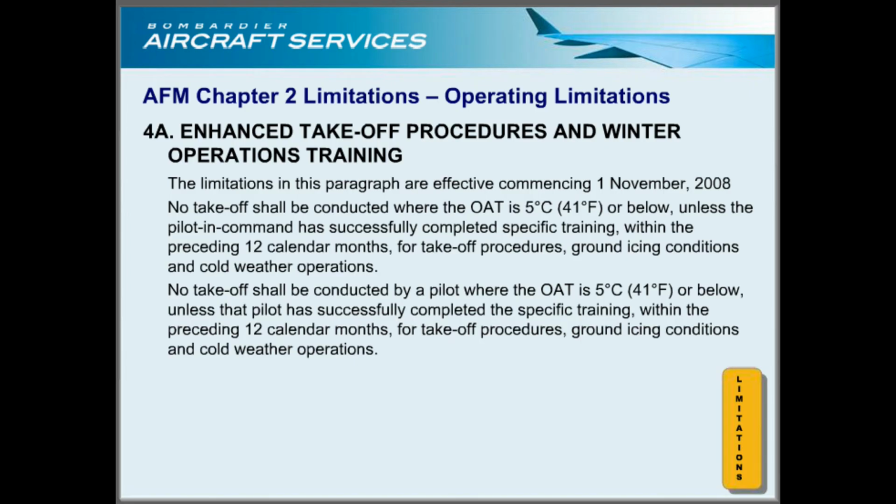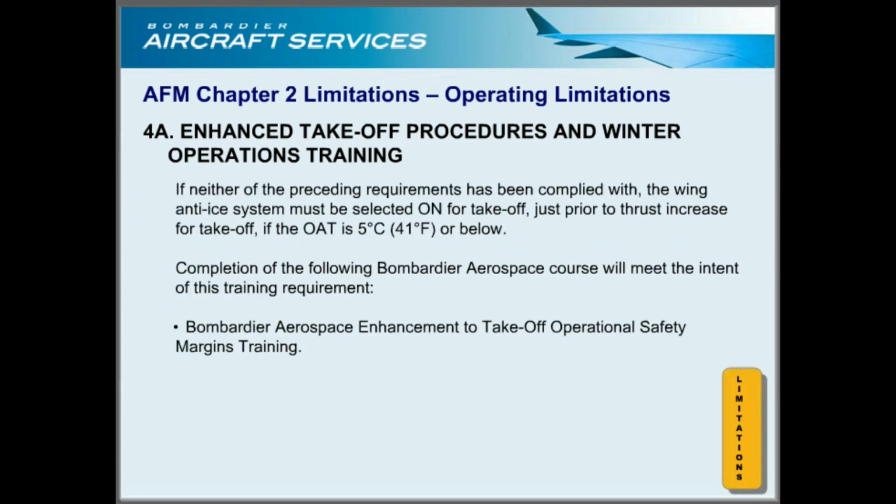The third paragraph is related to pilot training. The paragraph identifies that no takeoff shall be conducted by a pilot where the OAT is 5 degrees Celsius, 41 degrees Fahrenheit or below, unless that pilot has successfully completed the specific training within the preceding 12 calendar months for takeoff procedures, ground icing conditions, and cold weather operations. Both the pilot in command and the pilot flying, if different, must satisfy this annual training requirement.